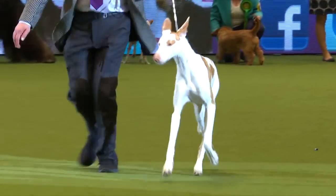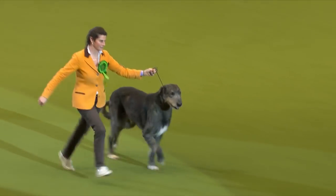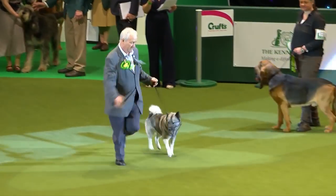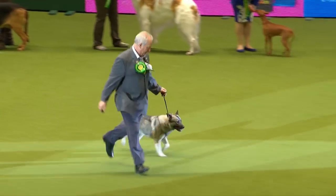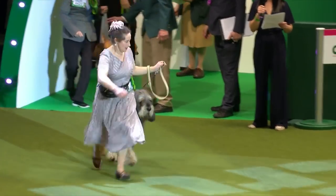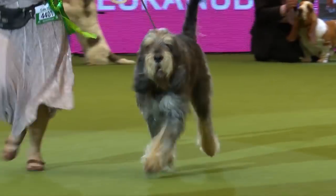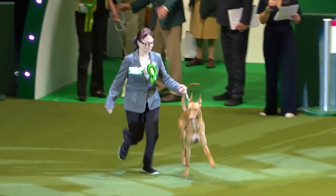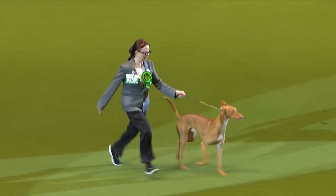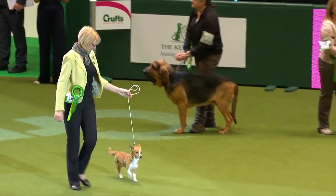The Irish Wolfhound, the biggest dog in the group, tallest and biggest of the hounds. The Norwegian Elkhound, with its distinctive grey, shaded coat. The Otterhound, a vulnerable breed. The Pharaoh Hound, with distinctive head and ears and full of energy coming in. The Portuguese Podengo, the little Portuguese Podengo.